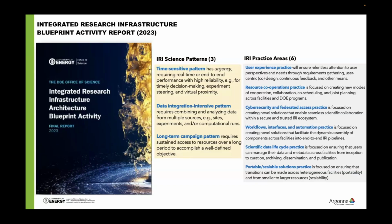So we were working with the experimental facilities to achieve this because we anticipated that they would need this kind of functionality. At the same time, there was an acknowledgement from DOE that this sort of thing would become common among many of the 24 user facilities that DOE operates. And so this integrated research infrastructure effort was launched.